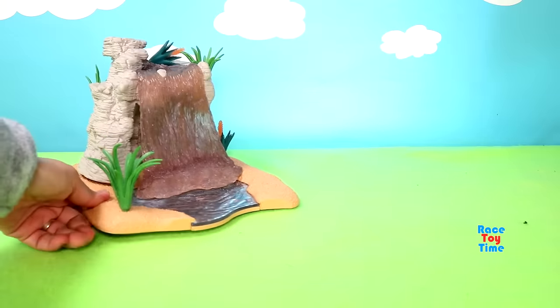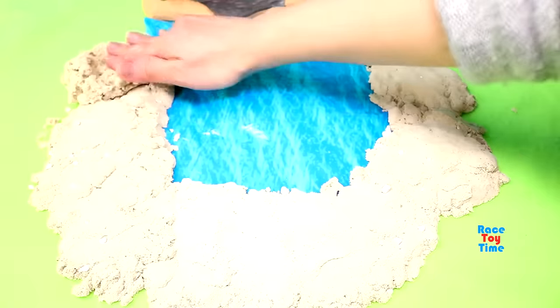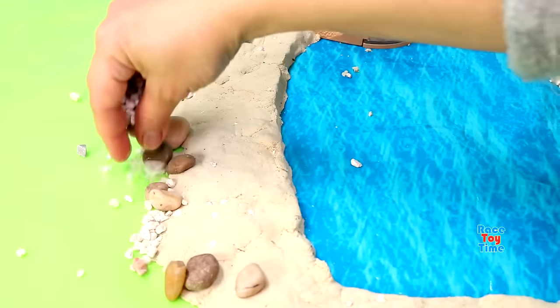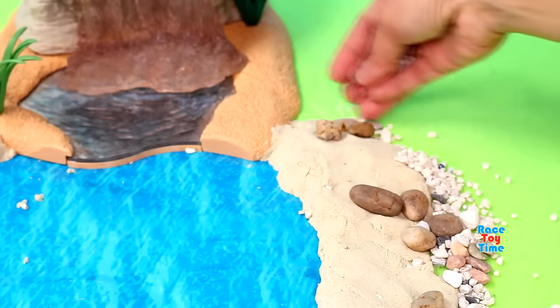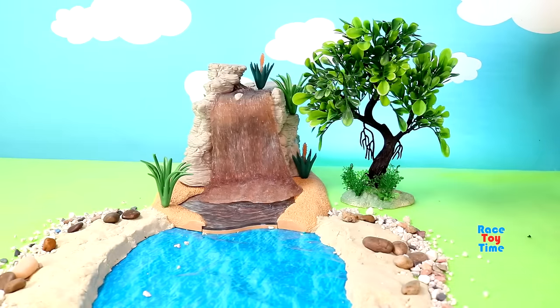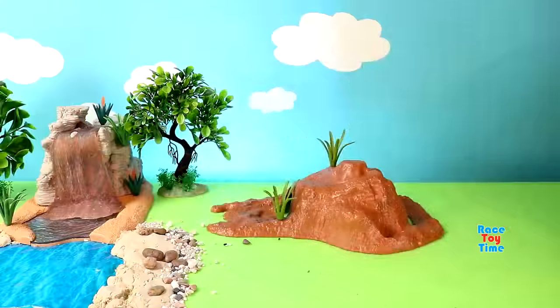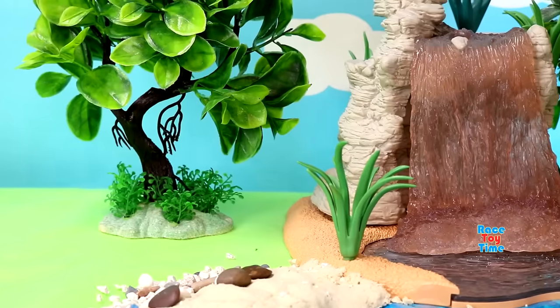Here I'm going to make another diorama, and I'm going to show you some safari animal figurines. Now I'm going to show you some wild animal figurines.